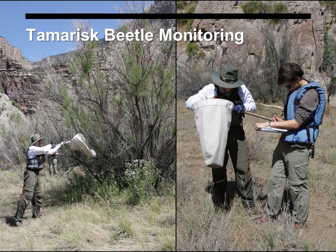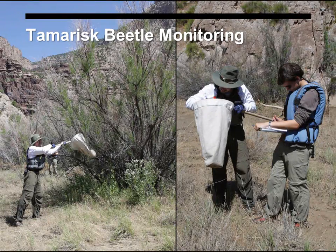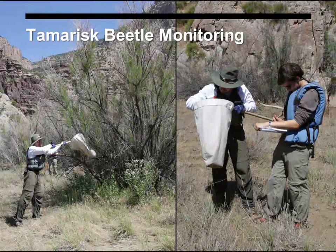For example, we have some perennial pepperweed here in the understory, so we're also tracking the understory in the Tamarisk, but we're not doing that in any very sophisticated way. The protocol is designed to cover a lot of territory and give us an idea of where the beetle is and what its progress is.